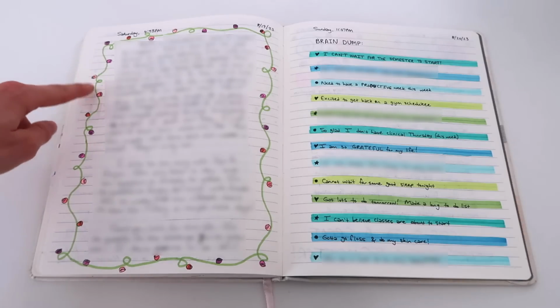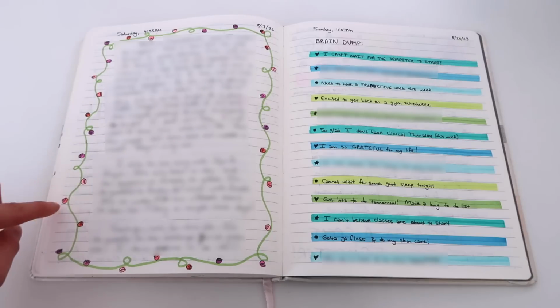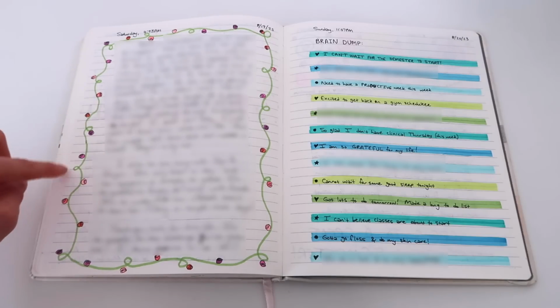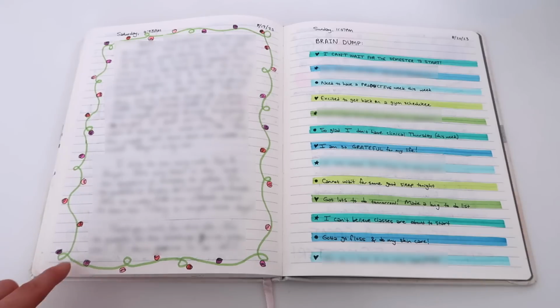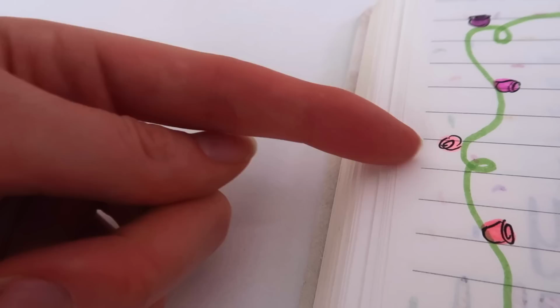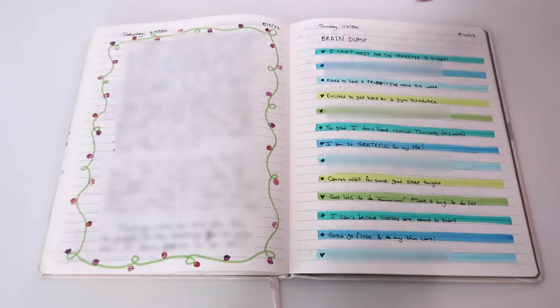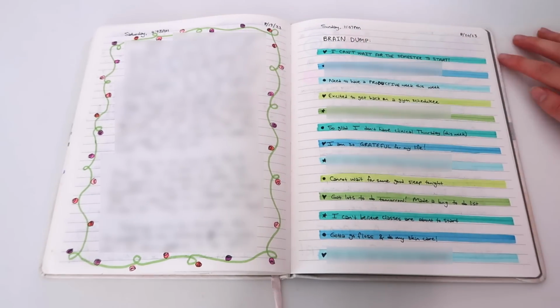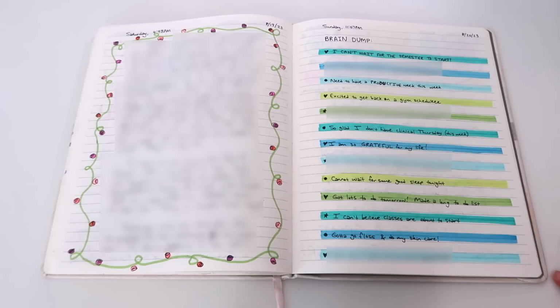You literally just do a green little swirly line all the way around for a little vine, and then I used different colors like pinks and reds to do big polka dots on each, and then I added some pen detailing to it to make it stand out a little bit more. Super easy, super simple. I do a little swirl and then outline so it looks like a little flower. And then on this page I did a brain dump. As you can see, I said brain dump right there, and I just highlighted every other line and then wrote a bullet point for each one.